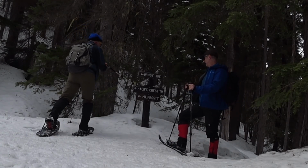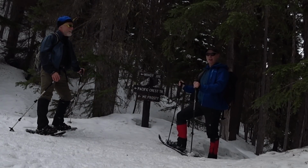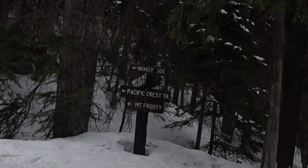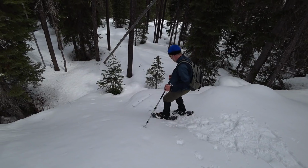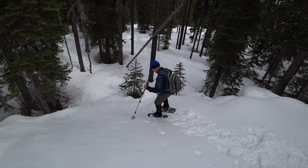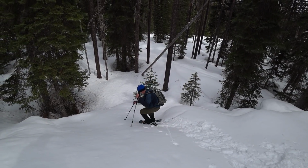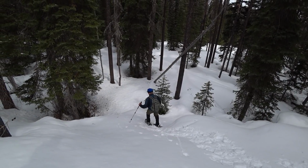So, 3,000 kilometers and it's Buenos Dias, Mexico. Yeah, Mexico, next stop. The beauty of MSR snowshoes, I don't think they ever lose grip.